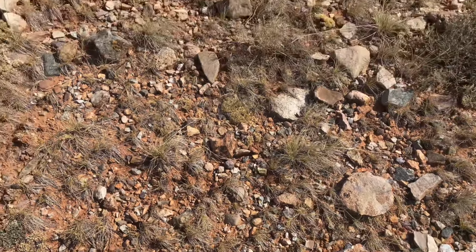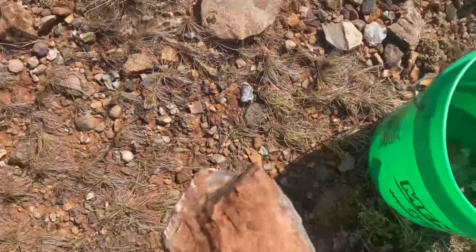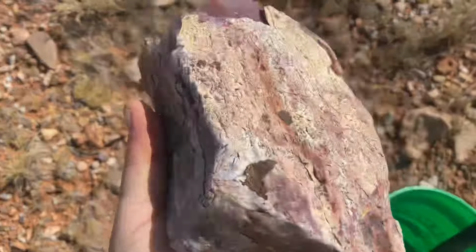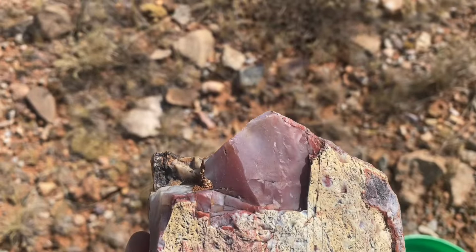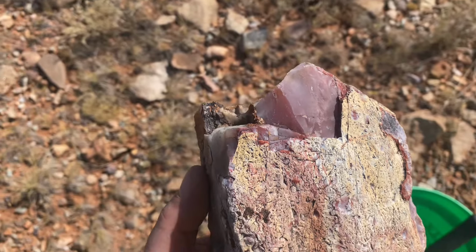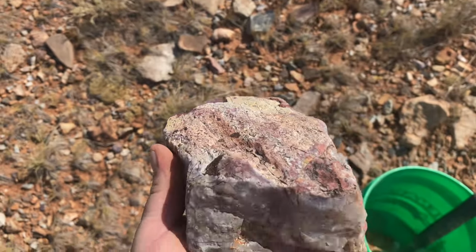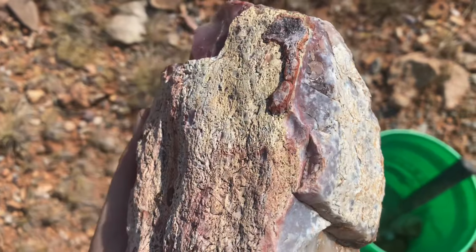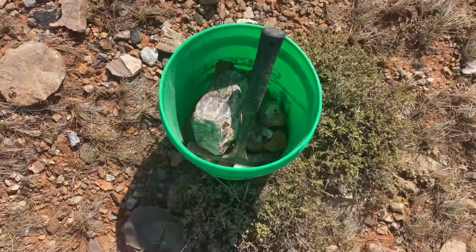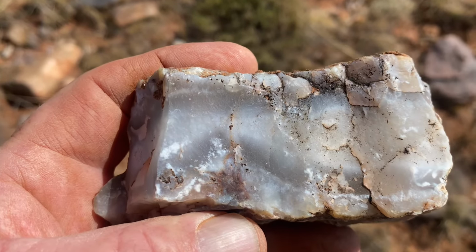We just moved to a new spot, a different hill, and there seems to be quite a bit more agate here than there was on the other hill. And look at this big chunk. See some bands going through there. And look at what's poking out. That's beautiful. Gonna have to put that one on the saw and see what we can do with it. Pretty nice. That's definitely a bomber. There's another pretty nice piece of waterline agate.